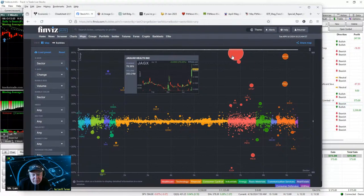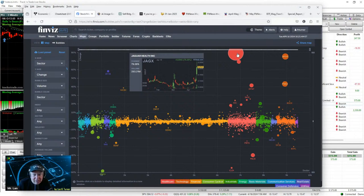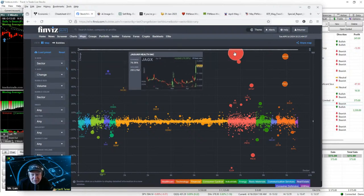Now, there's a pump and dump. Look at that baby right there. 21 cent penny stock that went through the moon. It's up almost 80% today. So a lot of guys like to trade those, and you can't trade options on them. You have to buy shares, 21 cents. But that, see how big that circle is?